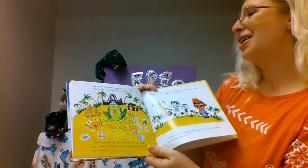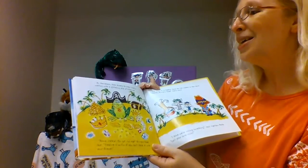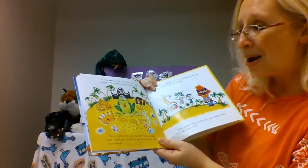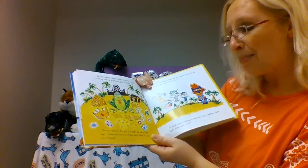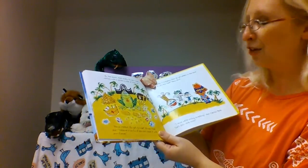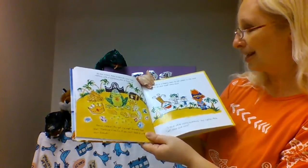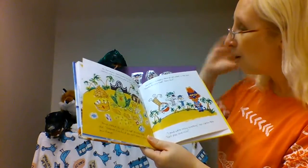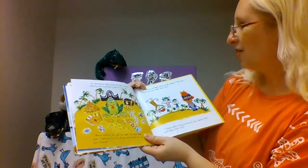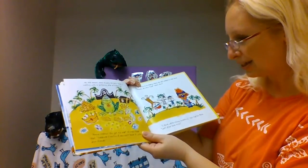On the beach, their buddy Grumpy Toad is waiting with the glittering pile of treasure. Ahoy, mateys! You got my map, Grumpy Toad says. Treasure is no fun if you can't share it with your friends. The crew is so happy. They do cartwheels in the sand. Thanks, Grumpy Toad, they shout.